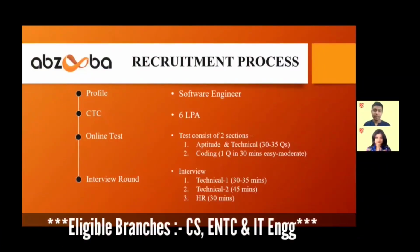So the profile offered by Abzooba is software engineer and the CTC that they are giving is 6 LPA. Coming to the online test, it consisted of two sections. First section was aptitude and technical, which has around 30 to 35 questions, and the other was a coding question, which was just one question in 30 minutes. It was easy to moderate.